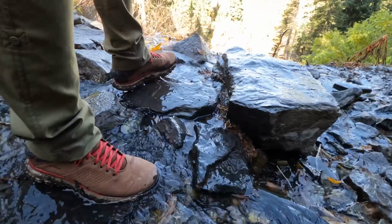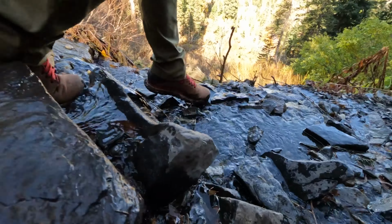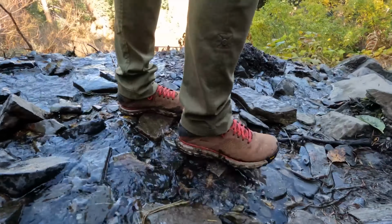I've got small, narrow, tiny feet. And prior to using the Danner, I'd been wearing several different models of La Sportiva, and I wanted to try something different. So I put this on, checked it out, and was like, whoa, that is a fantastic fit. And it's not necessarily a trail runner, but more so a light hiker.